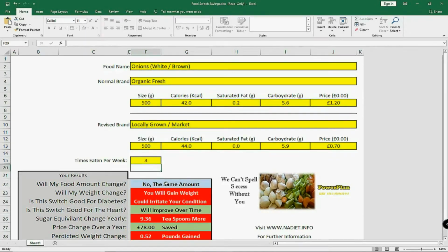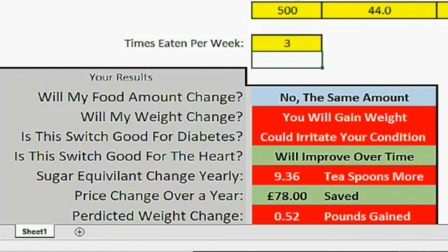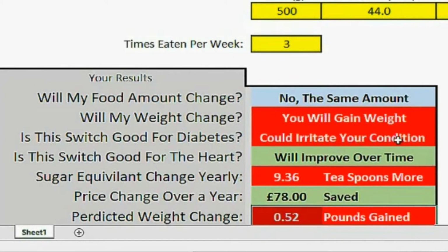So if you put 3 in there, immediately it will say, do we change the amount of food that we eat? The answer is no, it's the same amount. Will my weight change? Got 2 calories more in locally grown and market compared to organic fresh. So yes, it would slightly, but if you look at the bottom, it's saying you'll gain just over £0.5 pound a year. Could this switch be good for diabetes? No, it could actually irritate your condition, and that's because the carbohydrate level is going from 5.6 to 5.9.